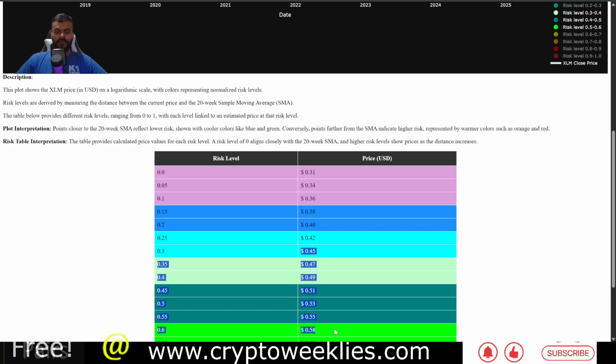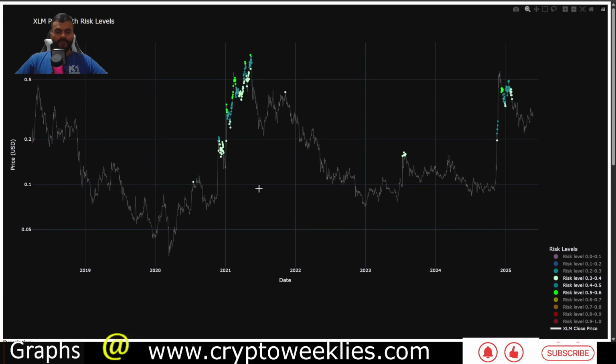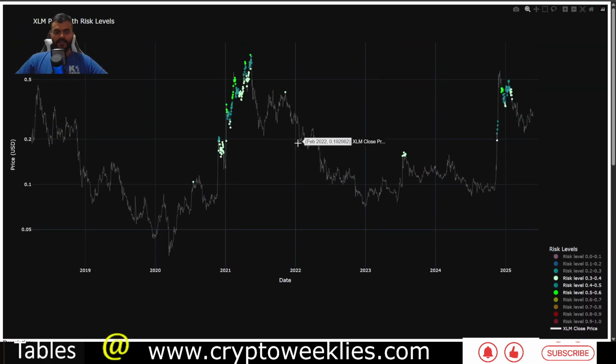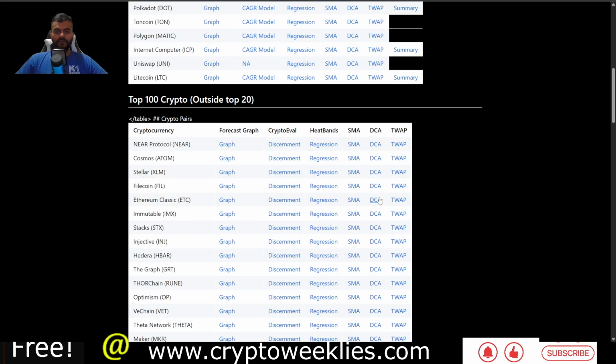The regression based approach says that the lower end is at around 58 or 59 cents, whereas the SMA model says that in the short term the higher end is at around 59 cents. The SMA model looks only 20 weeks into the future. That could be a guideline for what could be a risk level of interest in the next 20 weeks, somewhere between 45 cents and 59 cents, and over the long term between 59 cents and 89 cents per the regression based model for XLM.